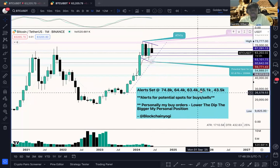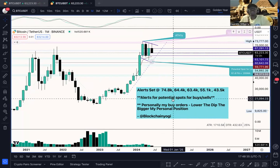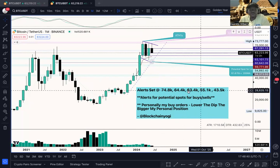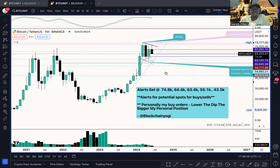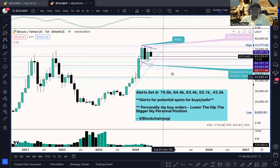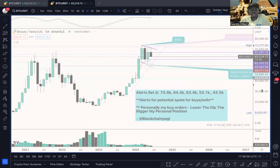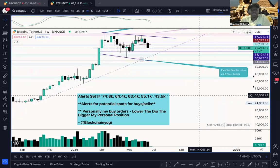So here are my levels right here: 55.1K, 43.5K approximately. These are the levels where I'm going to buy and just keep adding on to my position. And the lower, the better, because I am in Bitcoin for the long term. I think it's a long-term store of value, and it's something that I just want to hold for the long term because it's the utmost superior money. It's hard money, it's sound money, it's freedom money.